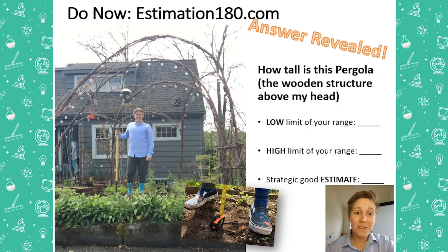All right, so to reveal the answer to the estimation 180 from before, I have here a picture of me standing in the garden with the same outfit, the same location, everything. When I put a tape measure from the ground all the way up to the top of the pergola, it ended up being, let me check my notes, 107.25 inches, the height of that pergola.